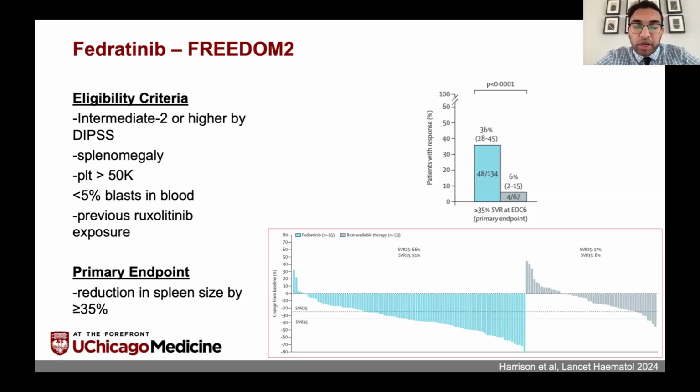So if you take patients who are on ruxolitinib, they are no longer having a response or they're having excess toxicity from ruxolitinib, and those patients are then switched to fedratinib, about 35% of patients will have a significant reduction in their spleen size. So this helps to demonstrate that fedratinib is not only an option for patients who have not ever been treated with a JAK inhibitor, but it's also an option for patients who previously received ruxolitinib and now need to switch to a different JAK inhibitor for one reason or another.